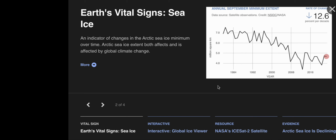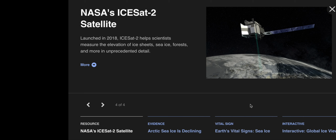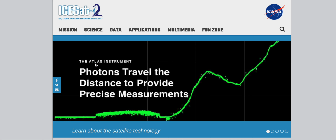Annual September minimum extent. So these are observations of sea ice. There's some sea ice here, more, less, more, less, more, less. But look, here's where the sea ice was in the 1980s. And here's where it is right about now, 2020 maybe. So less sea ice, even on an uptick, it's still less than the smallest amount in the last 30 years. Pretty interesting. Let's see if there's a picture here of sea ice. Let's go and see if we can check it out.